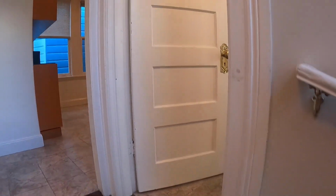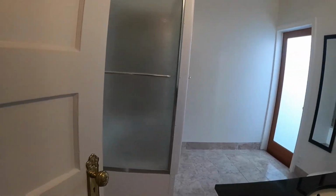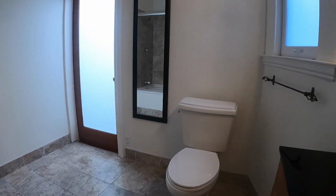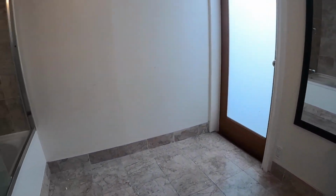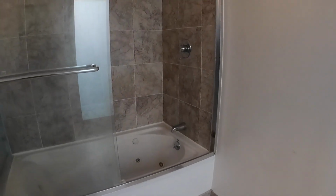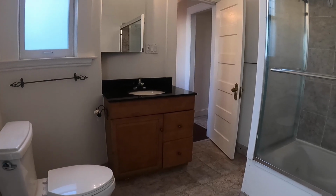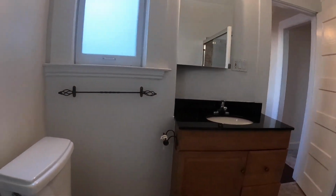You walk into this nice hallway here, and we're going to start this tour off towards the back where you'll see one full bath here. You have a toilet. This back door leads to the rear egress where the laundry and you can access parking. Tub and shower combined, big shower head. Nice sliding glass door. You have a toilet, medicine cabinet, sink, towel bar.